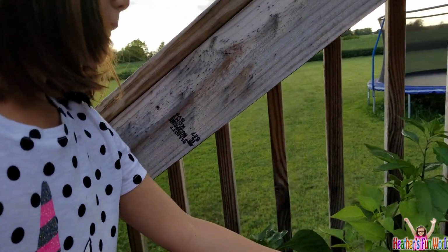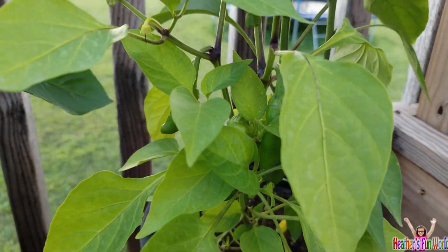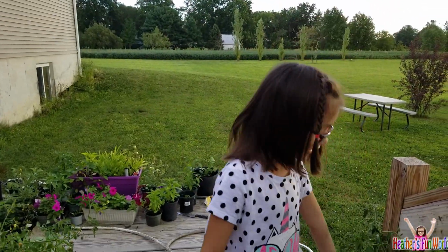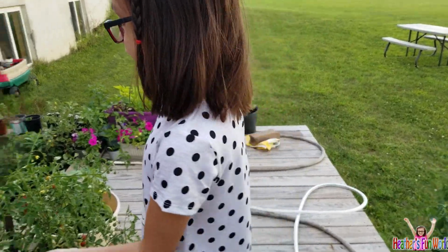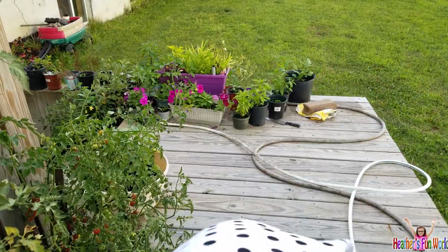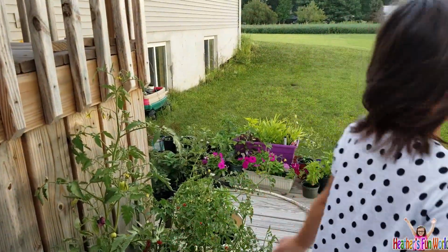This is another type of pepper, but we have no clue what it is. Maybe a banana pepper or something. We have some peppers down here, and we have something down here. Okay, those are tomatoes. We have tomatoes.